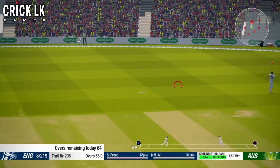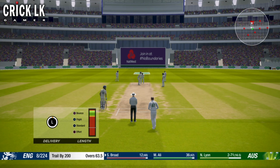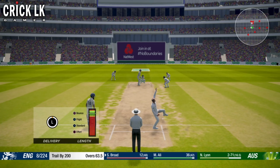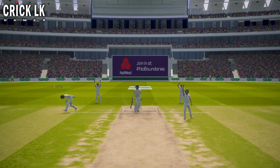That's right off the meat of the bat. He's trapped in front there.